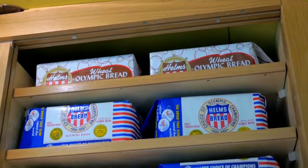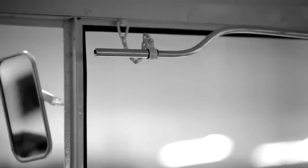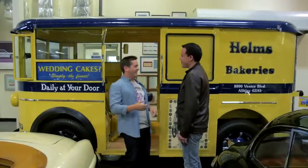This was a bread delivery truck, and they would drive around the streets of Los Angeles and pull their little pie tin whistle to let people know that they were in town and ready to serve bread. So go ahead and give 2 tugs. Your bread has arrived. Eric, thank you so much.